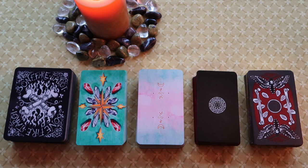Today I'm going to share with you a few decks that I've called tattoo inspired. These decks are really fun and bright and colorful, and I'm going to share with you some of my favorite cards from each of these decks.